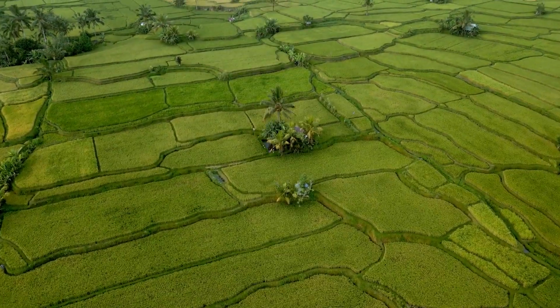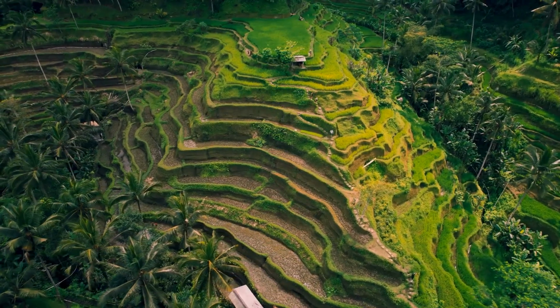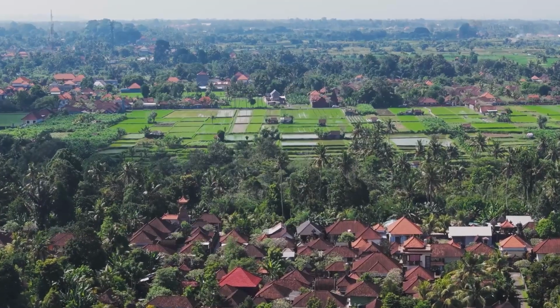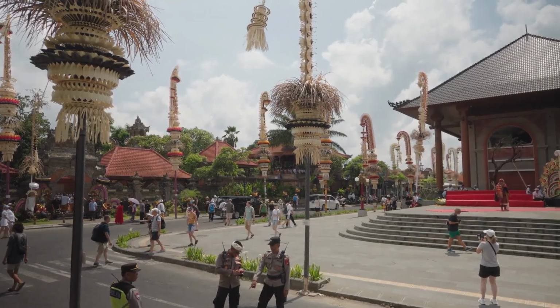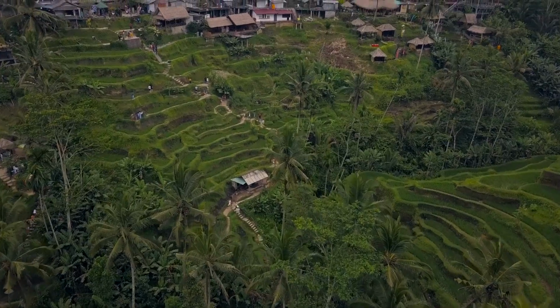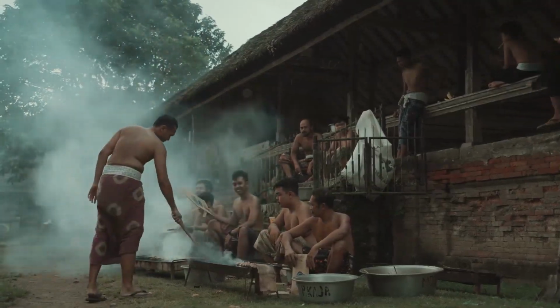What if I told you that in just 1 hour from the port, you could walk through emerald rice terraces that look like giant green staircases and visit villages where families have been creating art for generations? Ubud represents the cultural soul of Bali. This is where traditional arts thrive, where rice cultivation follows ancient methods, and where you can experience authentic Balinese village life away from the beach resort crowds.